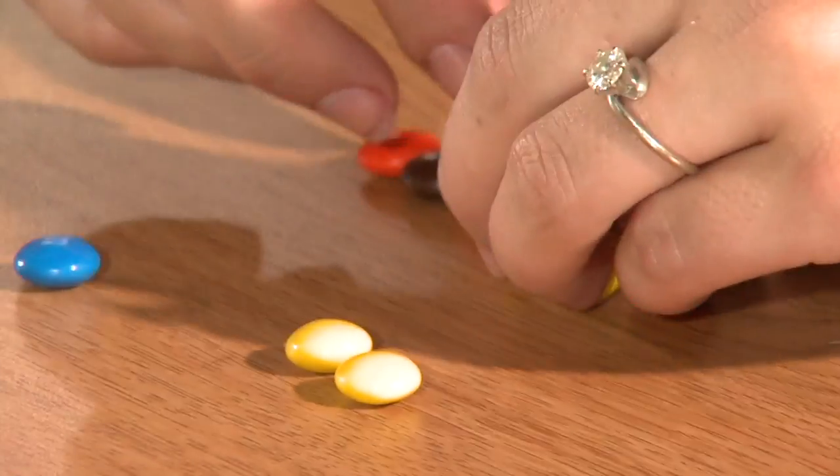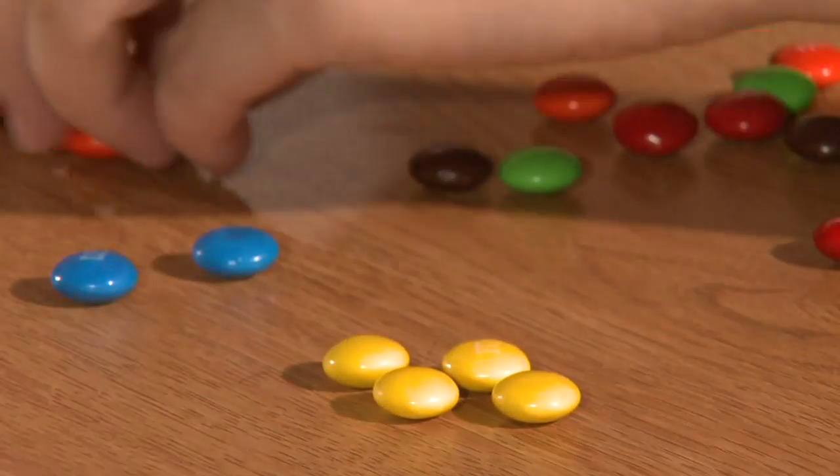We gave each candy some value. What I want you to do now is sort them by colors. Some of you had already done that. Isn't it interesting? We just sort of automatically do that.